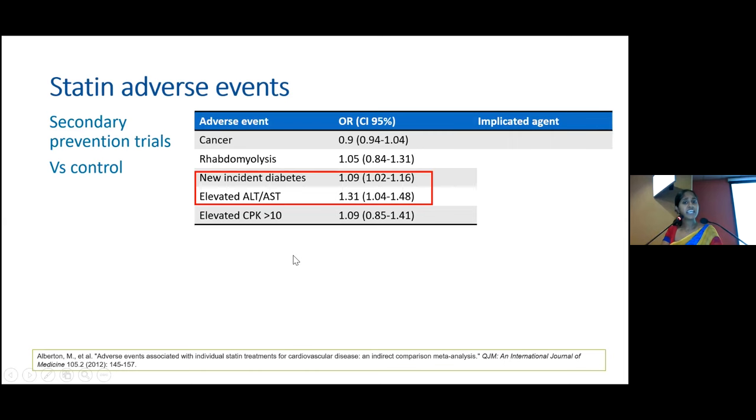The meta-analysis says that statins have a significant increase in odds ratio for new incidence of diabetes and elevated ALT and AST. The trials have not shown that it causes a very significant increased risk for prominent elevation in creatine kinase compared to controls. New incident diabetes is commonest with rosuvastatin. Elevation in liver enzymes with atorvastatin and lovastatin. Although overall there is no increased odds ratio, the simvastatin subgroup has shown a slight increase in creatine kinase levels.